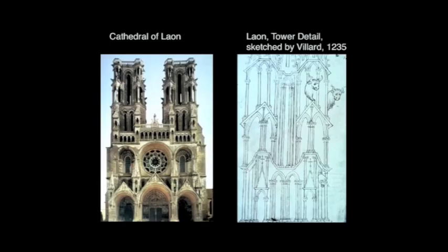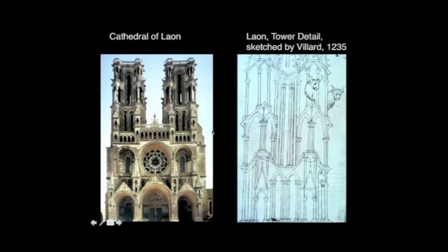The wall itself doesn't become completely activated. Already here, just a few years later, by the time we get into Laon, it's almost as if the wall has become a weave-in, a kind of weaving together of horizontal and vertical elements. And if you had to say, where's the surface of the wall? You would be hard put to do that, because the wall presents itself as having so many different surfaces. The wall is so much an exploration of thickness and depth, the plasticity of the wall surface.